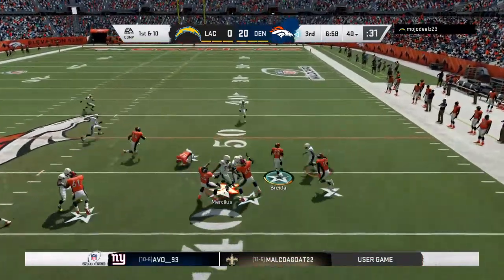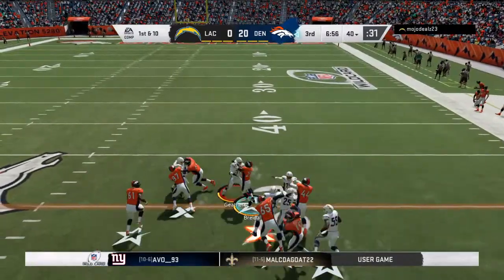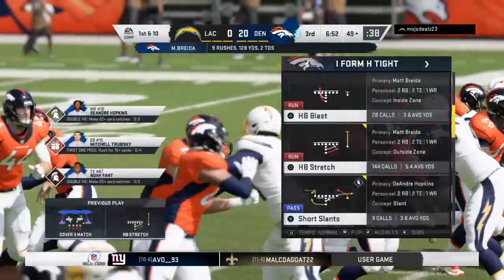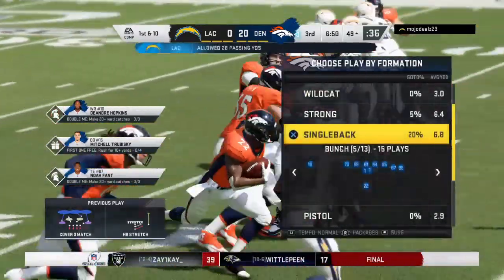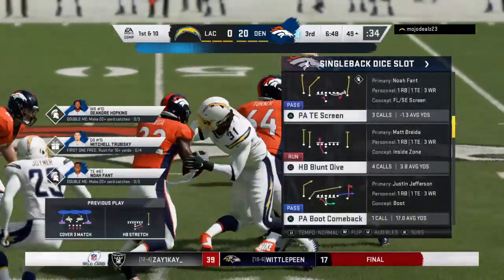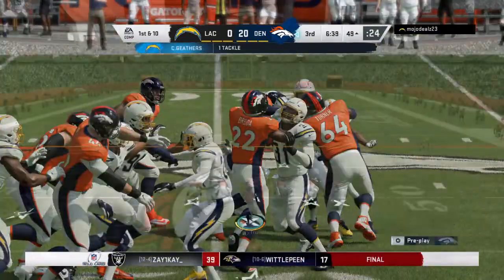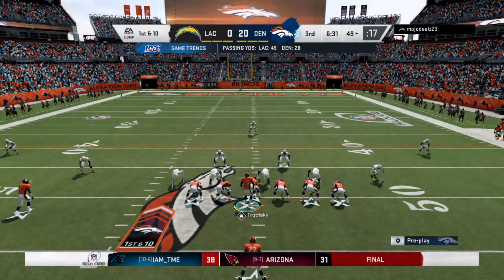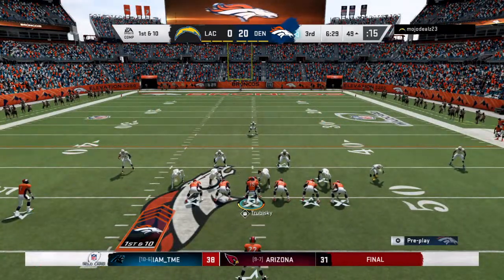Breida, he'll try the right side. And he'll be taken down, but not before he works it past the 50. That one going for a gain of 11 and a Bronco 1st down. Now, this is an example of breaking down a defense because on a lot of these runs, he's getting past the point of attack, and guess what he's doing? Forcing the secondary guys to have to make a lot of tackles.